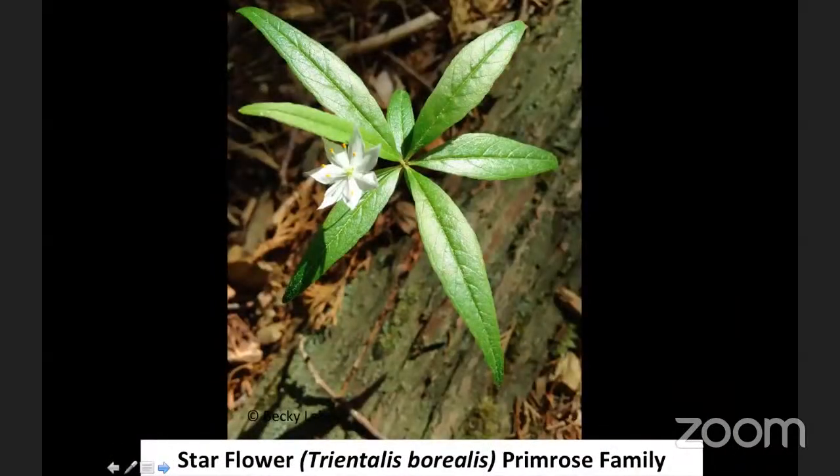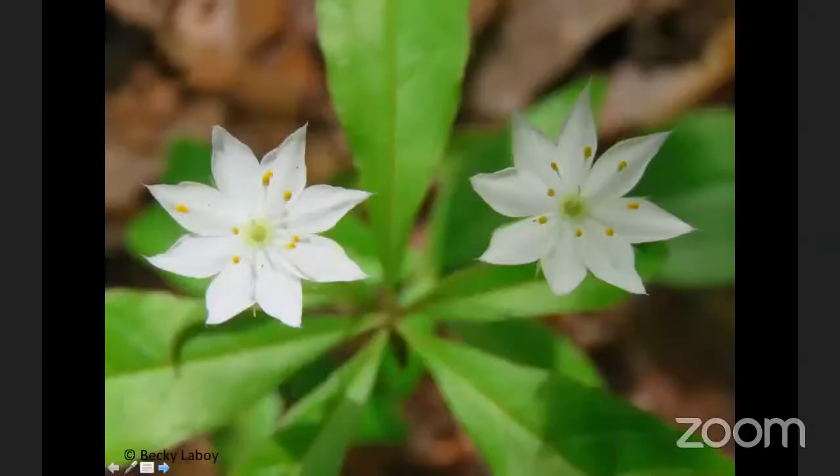Starflower, Trientalis borealis, is a small, delicate woodland plant in the primrose family. It has a whorl of 5 to 9 lance-shaped leaves that taper to points at both ends, shaped somewhat like a star. From the center of the whorl grows 1 or 2 delicate star-shaped white flowers with between 5 and 9 pointed petals. The stamens are long and delicate with tiny golden anthers surrounding the female stigma in the center.